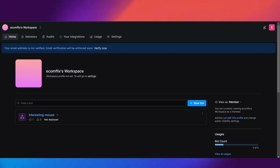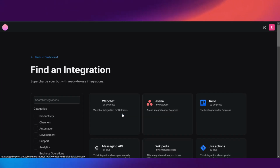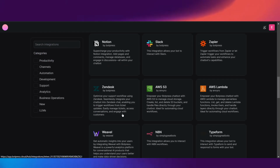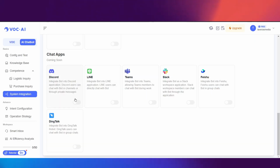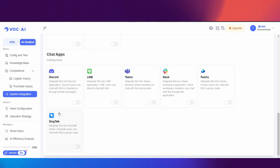BotPress. Let's look at BotPress. BotPress Hub. Yeah, so BotPress does have a lot of integrations, so I do like BotPress for that. But the fact that Discord is there is really important because you'd be surprised. A lot of these companies, 99% of these companies, they have Discord servers. Unless you're doing a real estate company. If you're doing e-com brands or clothing brands or influencers, they all have Discords and stuff like that. So that's important.